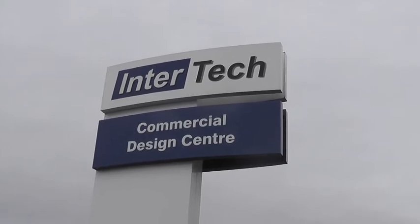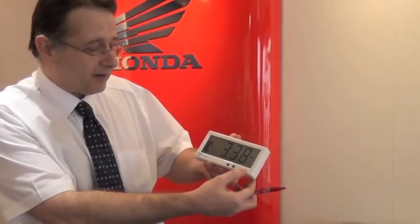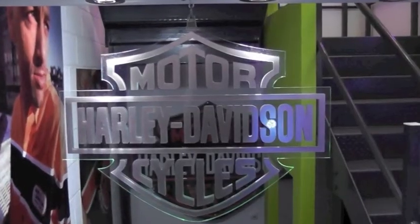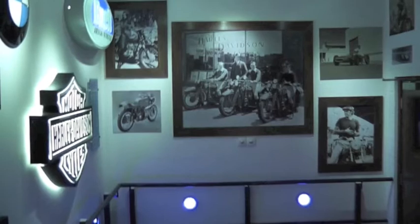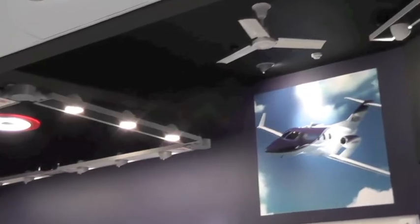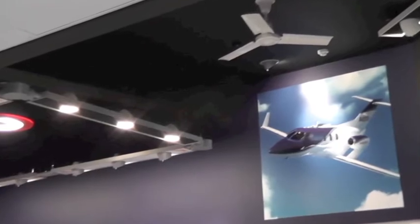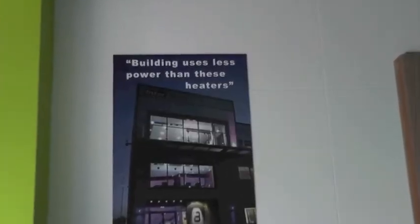Intertech is a commercial design company based in Hull that has made a staggering 93% energy saving in their new building. The company delivers creative automotive, hotel, leisure and retail commercial environments. They've been doing this for over 20 years in more than 34 countries and have a customer base that spans 6 continents.